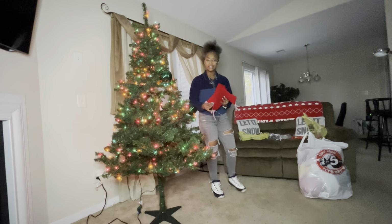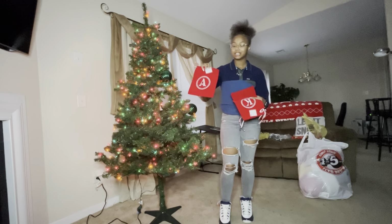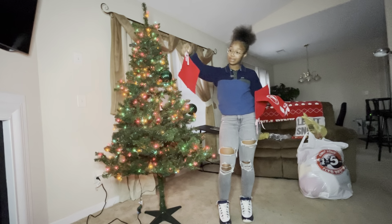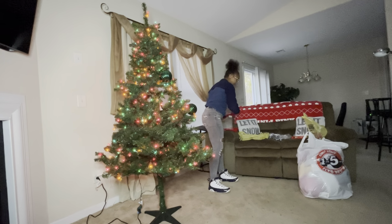When I went to get some stockings, they didn't have no cute stockings with the letters on them. So I decided to get the little bag because the back is just cute and I still got a fireplace, so I'm gonna stick it over my fireplace. Show y'all that when I do that.